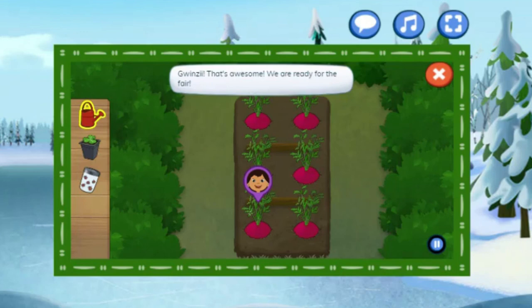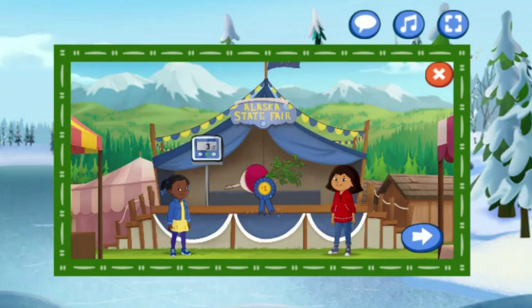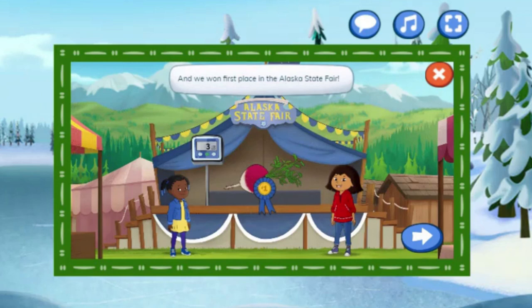Easy. That's awesome. We are ready for the fair. Let's see how much the radish weighs. We did it! Awesome! That radish is humongous! And we won first place in the Alaska State Fair! I can't wait to share these yummy vegetables with our friends and family!